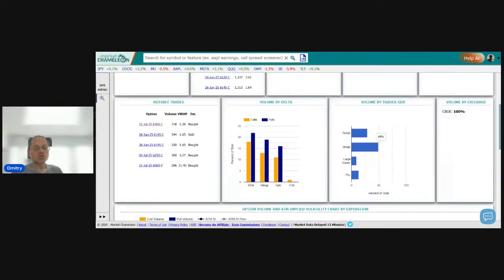49% look like the smaller retail trades, maybe like one lot, two lot, with not large notional. Large traders represented 9% of the volume. So these would be very big institutional size trades, with hundreds of thousands of dollars worth of notional volume. And then we had Pro 13%, which would be the larger trades, but not quite the largest institutional size trades.